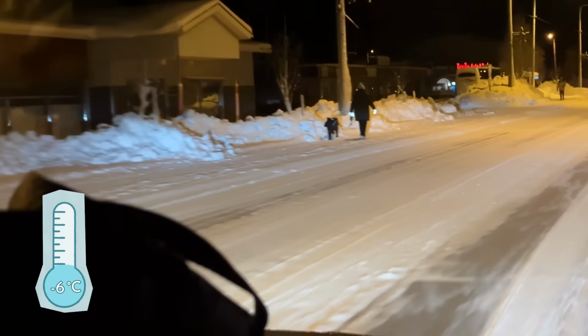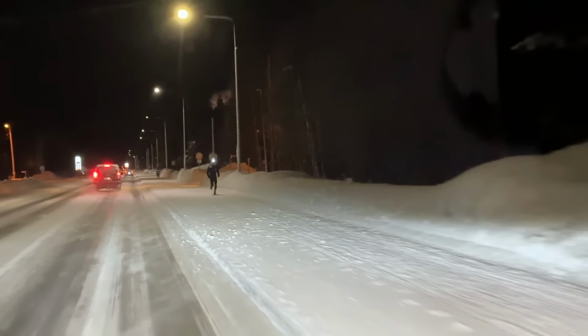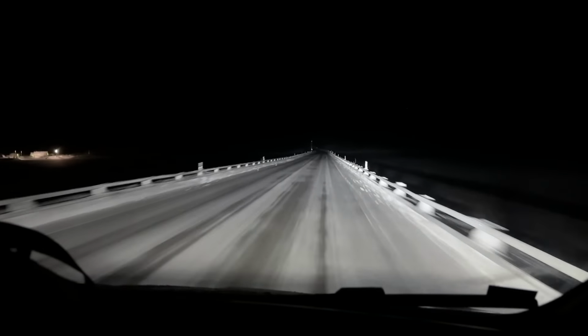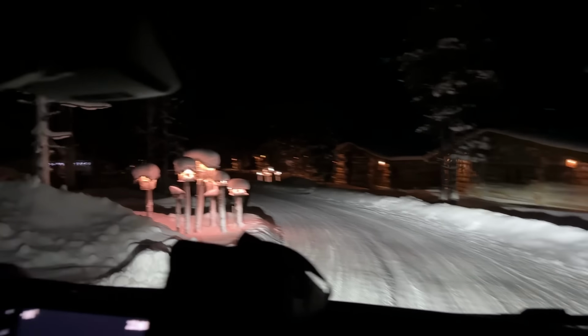It's negative 13 degrees Celsius. Really? Yeah. That's pretty cold. It is pretty cold, yeah. Good thing we're sleeping in a glass tent. And after a solid 6 hour drive, we finally arrived at our destination. Oh, I'm seeing stuff, guys. Are you seeing stuff? Yeah, I'm seeing stuff. Got some stuff? It's happening, people!